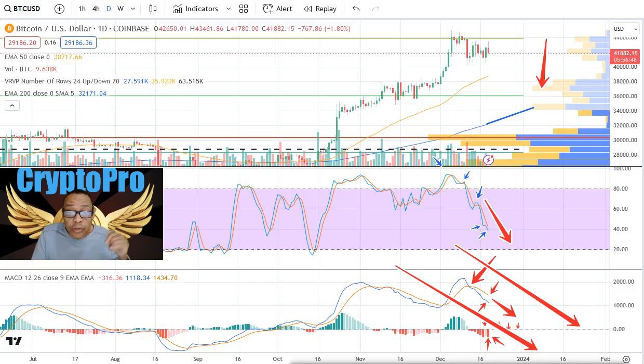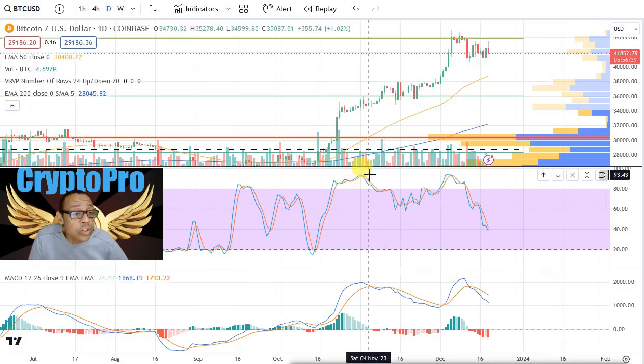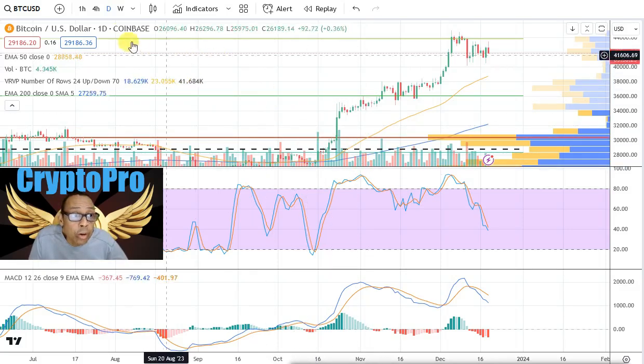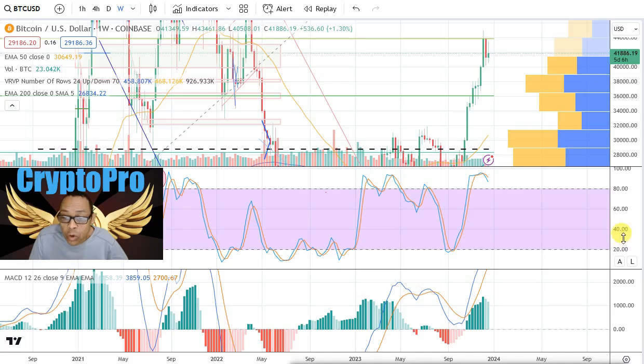Now, it would be different if we had a bullish cross or bullish momentum here. That would mean that the 4-hour is going down, but it's probably going to eventually come back up again. But the 4-hour is bearish and falling. The one day is bearish and falling. Let's combine that with the last chart, which is the 1 week. And this is why I give you the triple rollover warning, because all three of these are saying that price is going to roll over.